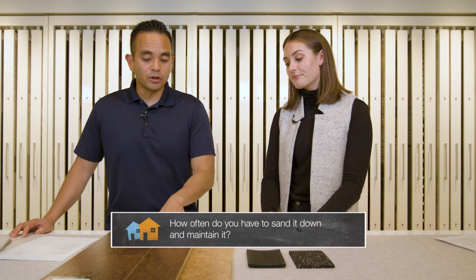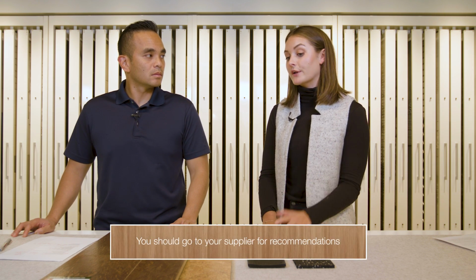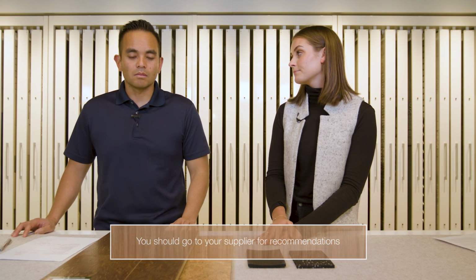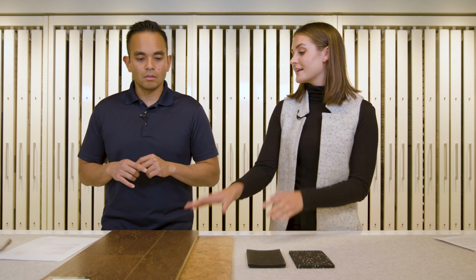Okay. How often can you do that? It does depend on the product, depends on the thickness of the actual material. I wouldn't say more than once usually, and I would definitely go to your supplier for a recommendation before doing that initially. Perfect. Do you have anything else to add in terms of flooring alternatives? They're both beautiful. You can use them in lots of different applications. I think some people think that wow comes from color, but it is pretty neat to see a different texture, a different material, and you still get that same impact.